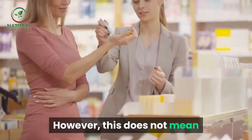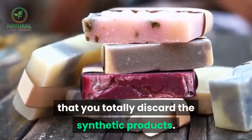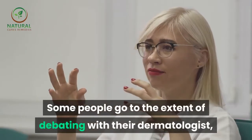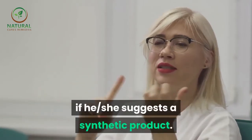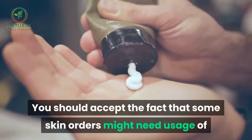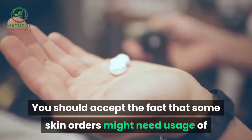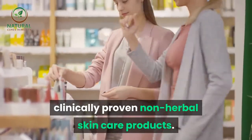However, this does not mean that you totally discard the synthetic products. Some people go to the extent of debating with their dermatologist if he or she suggests a synthetic product. You should accept the fact that some skin disorders might need usage of clinically proven non-herbal skin care products.